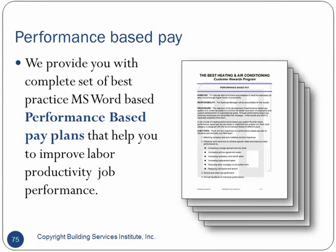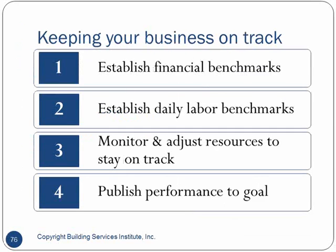Performance-based pay: we provide you with a complete set of best practice Microsoft Word-based performance-based pay plans. Whether you're a general manager, a service department manager, a comfort advisor, a selling tech, a technician or installer, or you answer the phones in the office, performance-based pay plans are designed to help control how your people should operate and conduct themselves within your business per your standards.